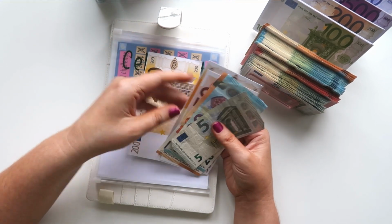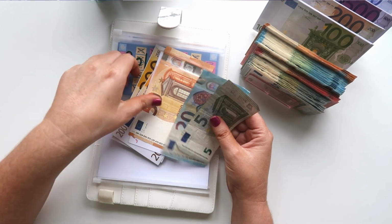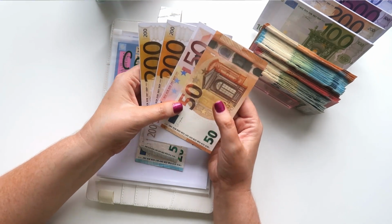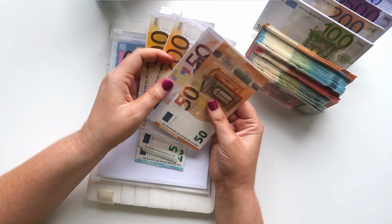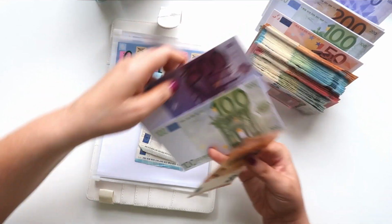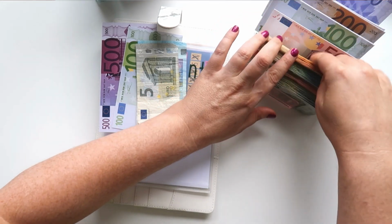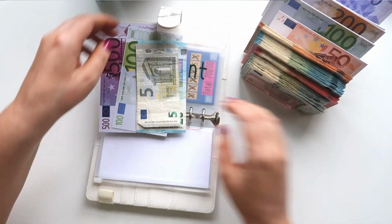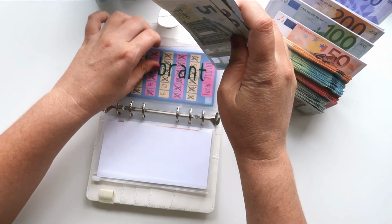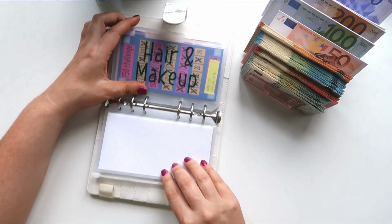So in the envelope there's 200, 400, 450, 500 and 25. So 525, and I did get 100 euros back from her, so we have 625. So what I'm going to do is swap all of these for a 5 and a 6 and the 25. So we have 625 in there. So we're only 75 euros away from completing this one, which is great.